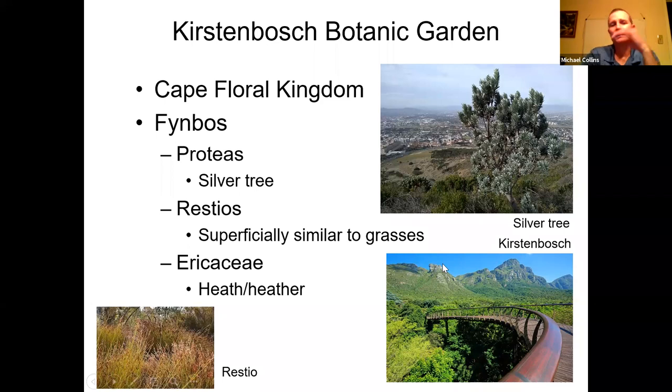But the Fynbos has these proteas, this silver tree. So this is a picture I took from up on Table Mountain National Park, looking down into Cape Town. So you have this national park, it's right there. I walked to the national park from my Airbnb. It was incredible. And to get there, I walked through the university. So it was a little bit of a walk, but hey, it was worth it.